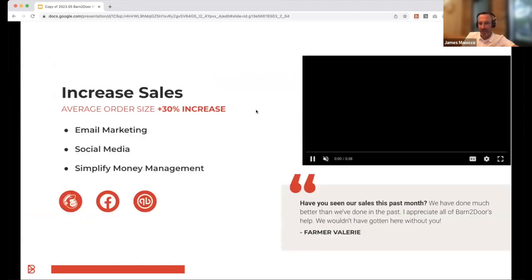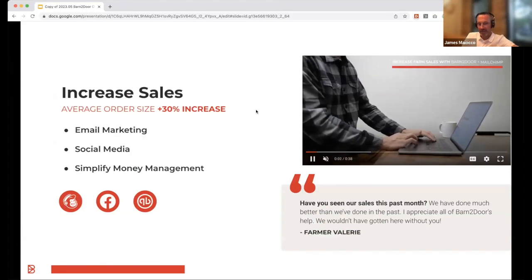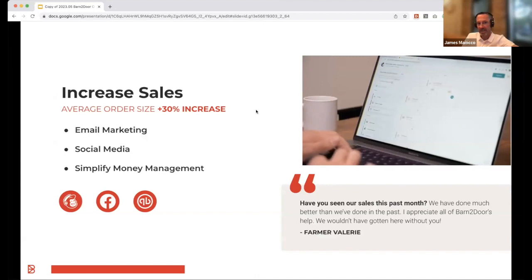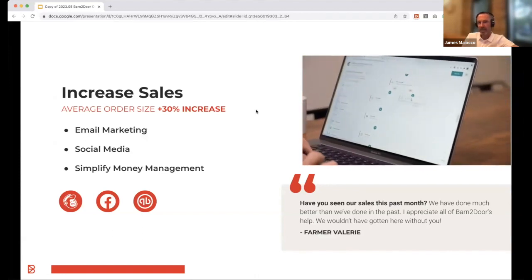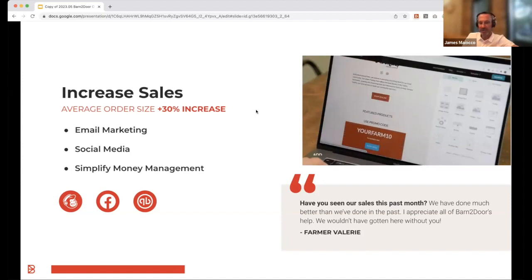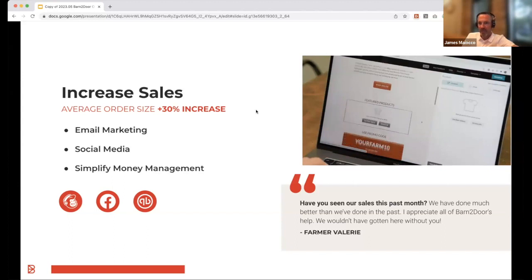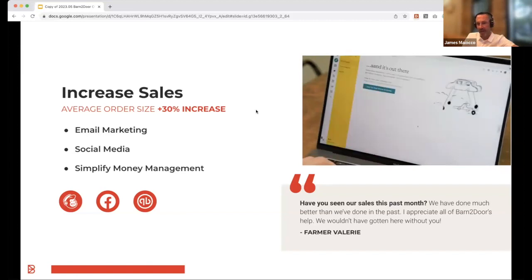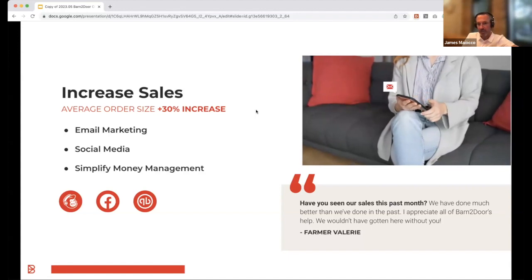I'll finish up here just hitting on the fact that when you go into this market, the key here is, again, to keep it simple and focus on increasing your sales with really easy purchase experiences. Inventory management is absolutely at the center point of everything that we do at Barn to Door. And then more importantly, is being able to have those things pull through and post your financials into QuickBooks so that you can, again, manage your money.